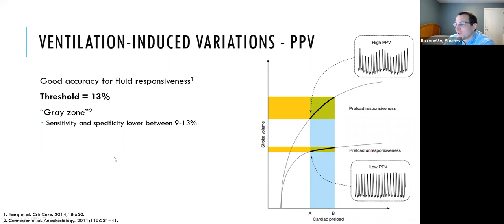There's very good accuracy for fluid responsiveness with very specific inclusion criteria that we will go through. The meta-analyses, including over 800 patients in 22 studies, showed a pooled sensitivity of 88, specificity of 89, and an area under the receiver operating curve of 0.94. So pretty good stats. There is a gray zone, and that gray zone is between 9 and 13%. I will note that the studies show, and I feel it's true in clinical practice as well, that about 25% of values unfortunately fall into this gray zone, which makes it somewhat less useful.